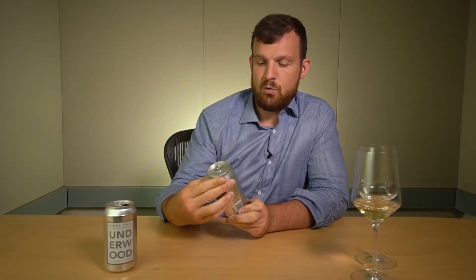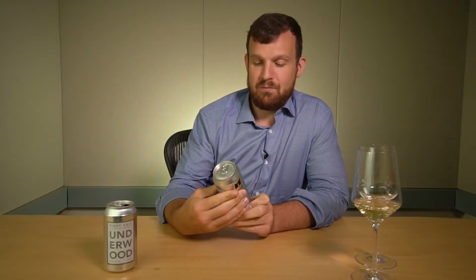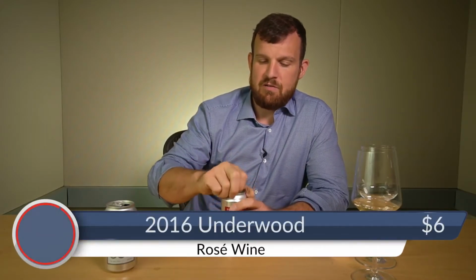Next up, we have Underwood, presumably relatively current vintage, rosé wine from Oregon. Bam. And this is 12% alcohol. Again, this is 375 milliliters, so this is half a can. Color, you can only see it looks a little pink.